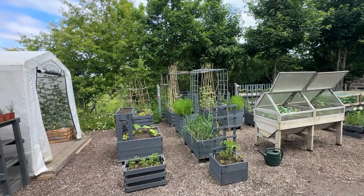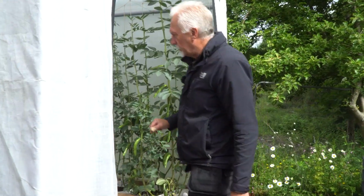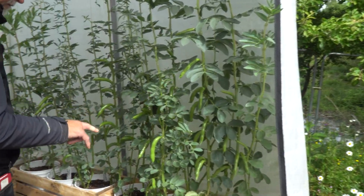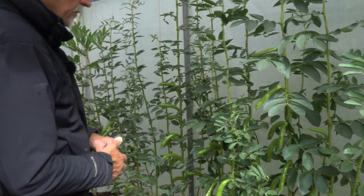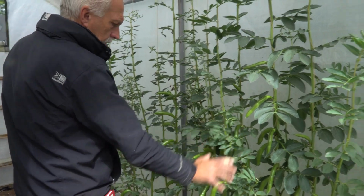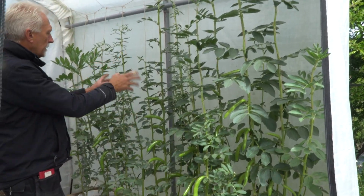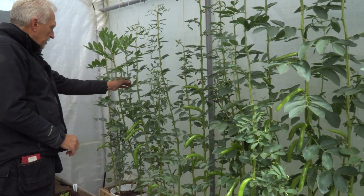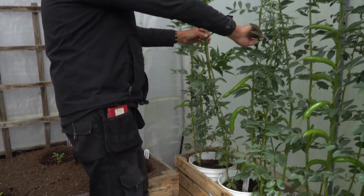Shall we have a look in the polytunnel? So there's not a lot happening in here at the minute. It will fill up, but what we have got is a trial that we've done on broad beans, with Allgrow, one of our new products. So these 2 tubs have been fed with Allgrow, these 2 with a competitor, and these 2 with nothing at all. That's actually from that one. So that is the result.